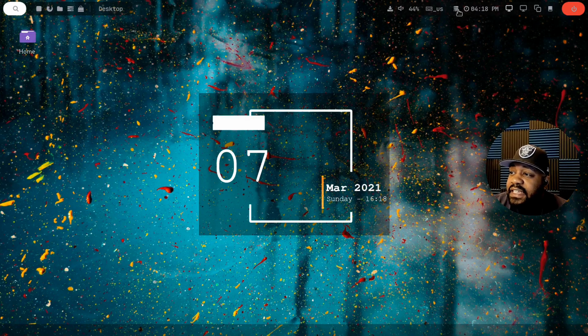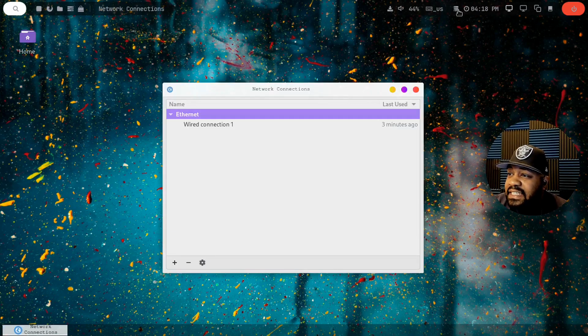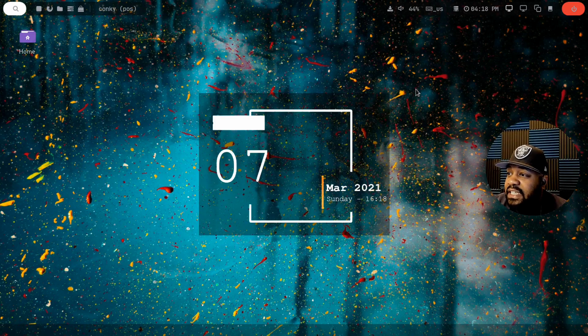And then right here is our network settings. Let's just right click on it. There we go. So that's your network settings. Right now it's using an Ethernet connection through VirtualBox. So right here is the keyboard information.